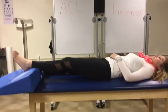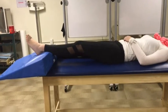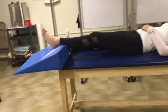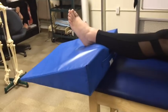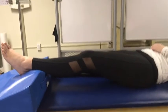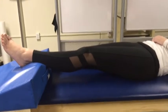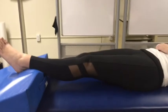This technique that is shown is one way to get full extension back in the knee. All the patient is going to be doing is propping their foot up on a bolster, a pillow, a towel, whatever you have, and they're just going to let their knee hang. So they're just going to completely relax their leg and let their knee hang until they can get full extension.